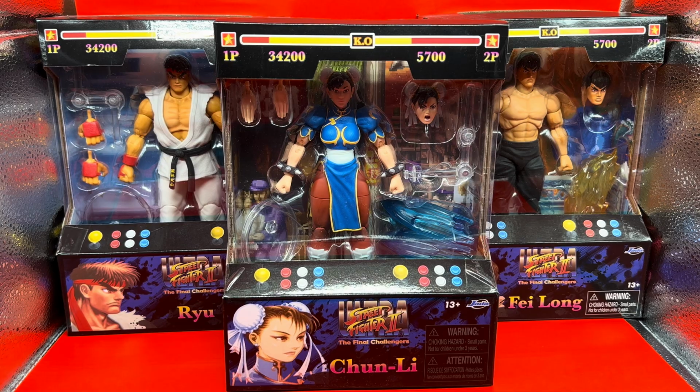Guys? Sexuality here. We're going to look at some of the figures we got on this week. Today I'm looking at the Ultra Street Fighter 2 Final Challengers figures from Jada.